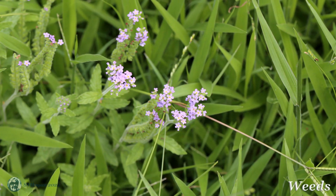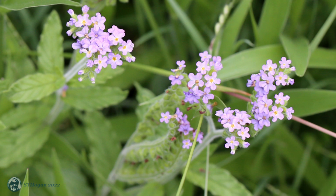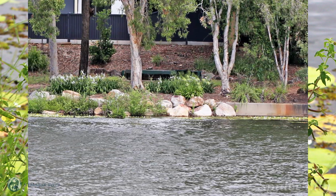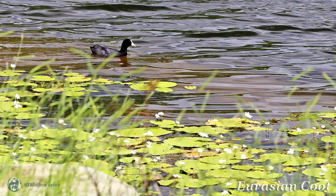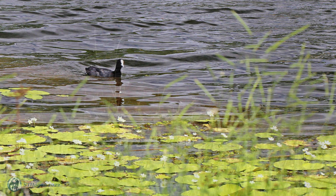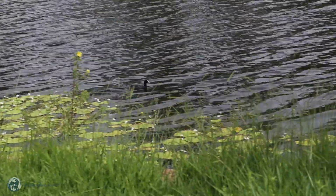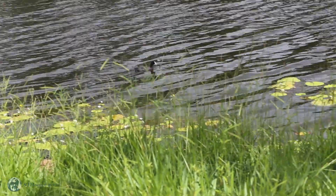I prefer to think of these little flowers as wildflowers. They're so tiny. There are the spider lilies we saw earlier growing across the other side of the lake. And there's a coot, a Eurasian coot. There's not many of them around today. It seems to be in a hurry. It's swimming very fast. Maybe the wind is pushing it along.